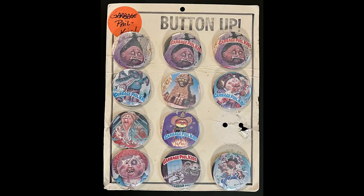Now, I was definitely excited when I came across these next two items at the flea market this morning as well. So let's get into it and start with these vintage Garbage Pail Kids pinback buttons. Now, I really like these. When I walked up to the table, I just loved these right away. I've never seen these before, and after talking to the seller, he's never seen these pinback buttons before either.